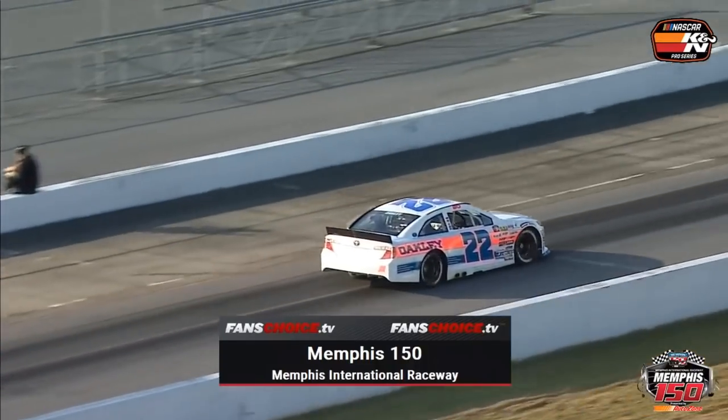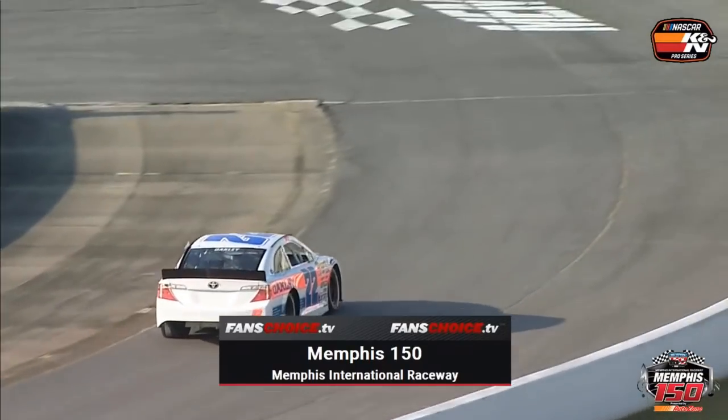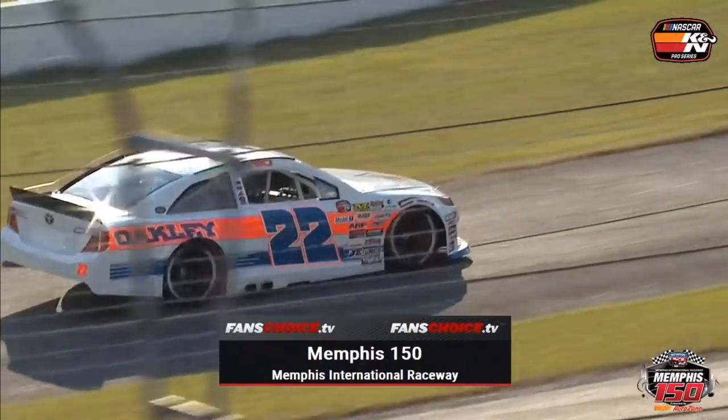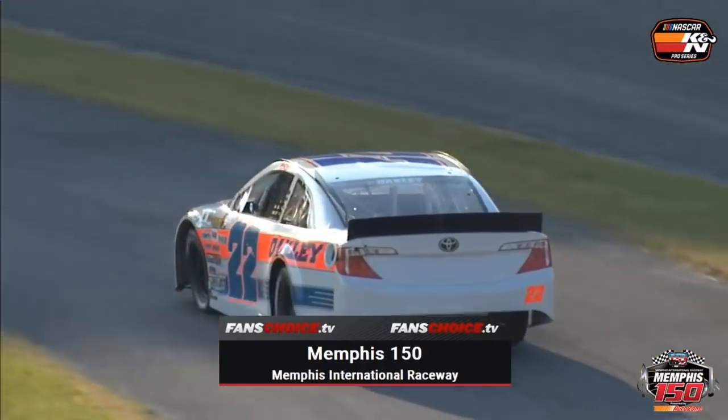And the last of the cars have left pit row, and they are lining up on the back straightaway. Once again, we'll have another 50-lap session, and then another mandatory yellow dictated by NASCAR K&N Pro East Series.